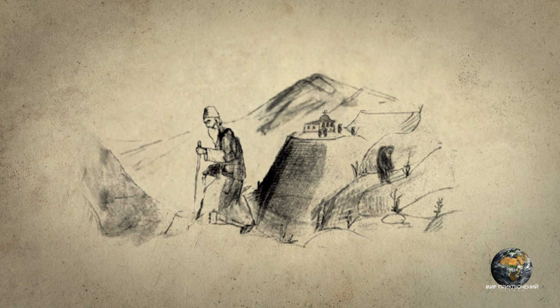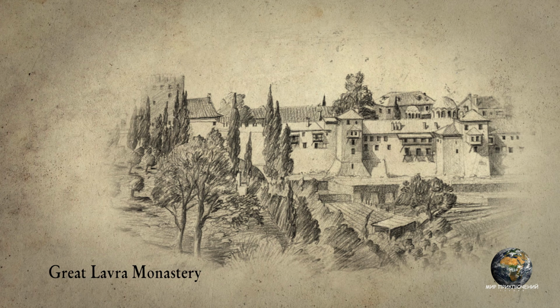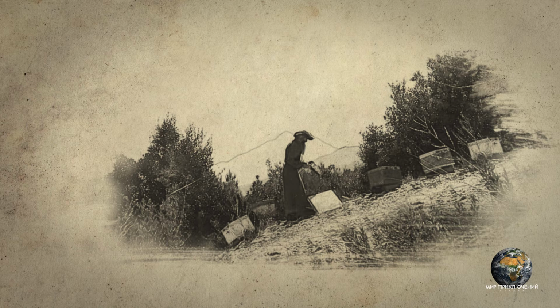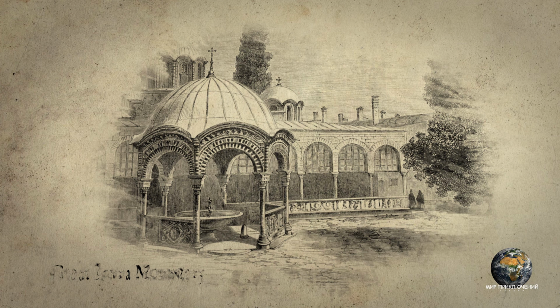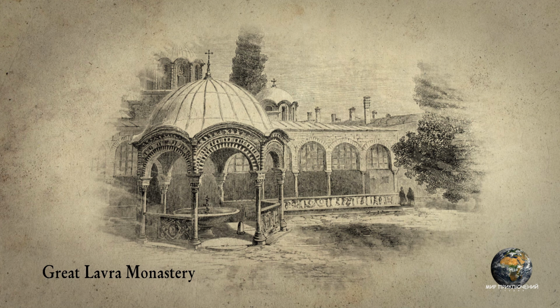The life of the Skete's inhabitants became complicated after the Great Lavra Monastery in 1674 issued a written order forbidding the Dikias and brethren of the Skete to engage in farming and beekeeping, since strict monks were tempted by such practices, and it was prescribed to expel from the Skete anyone who would violate this order. Great Lavra also made it a rule that the Skete's monks obey the Dikias, which is approved by the Lavra Statute.